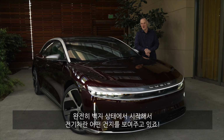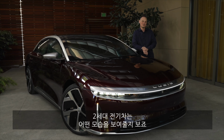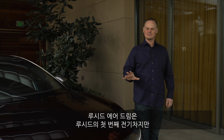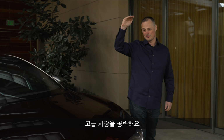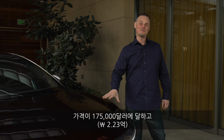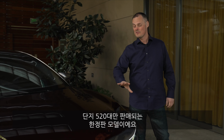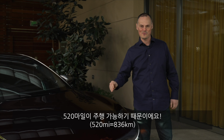We're going to take a deep look into this today, the Lucid Air Dream, the first of its kind, and see exactly what Generation 2 of the electric car might look like. The Lucid Air Dream is their first entrance to market, and as such they've decided to hit the ground at the top to begin with. It's a performance model, and the sticker price is $175,000, but there's only a limited number of these to begin with, 520. Why? Because 520 is the optimal mile range of this vehicle.